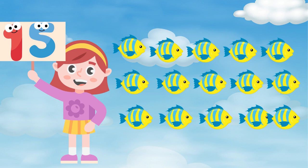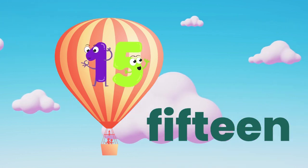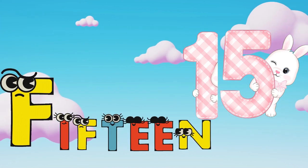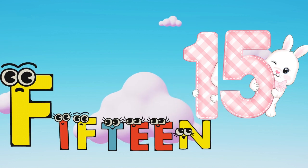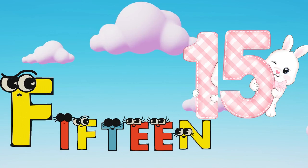And coming up is number 15. It's like a balance beam, ready for some gymnastics. Number 15 is a balancing act. Let's spell 15. Good job! F-I-F-T-E-E-N, 15.